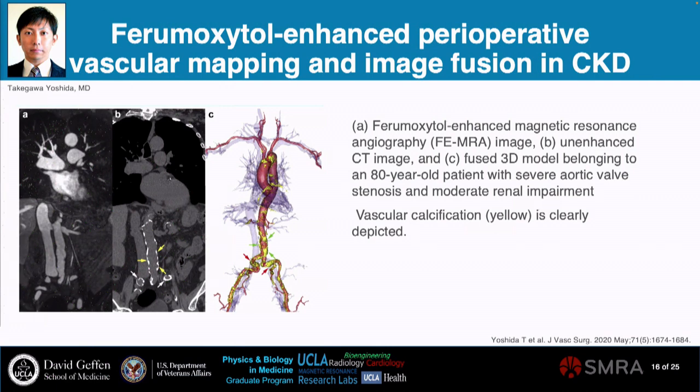Another approach is through image fusion, and this is work done by Take Yoshida, and you may have heard his work yesterday afternoon. This image is from one of his papers in the Journal of Vascular Surgery 2 years ago, and you can see his beautiful rendition. A shows the ferumoxytol-enhanced MRA image. B shows the non-contrast CT with the vascular calcium. He puts it nicely together, and you have this very beautiful 3D volume rendered image on the right.